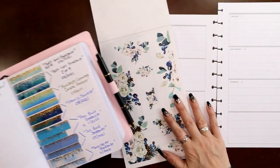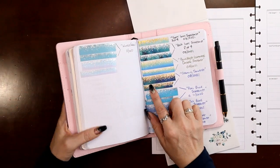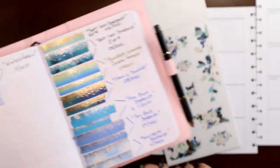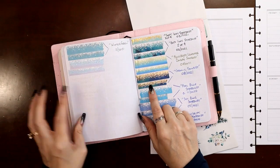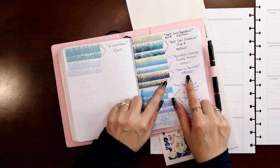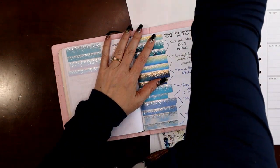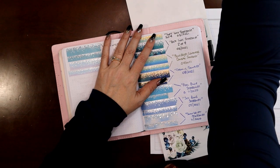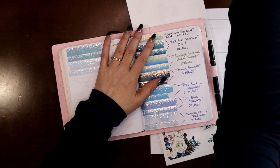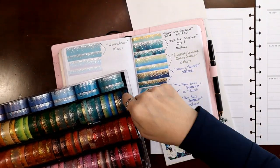So here are my Simply Gilded washies. This one has blue and green in it. I don't know if you can see that. It does. So let's grab that one in the skinny version. And as you can see, I just label this is actually my order date and the name so that I try not to get duplicates. Not that I need the name, but when she has sales and stuff, that helps keep me from getting duplicates. So here is that one in the skinny.